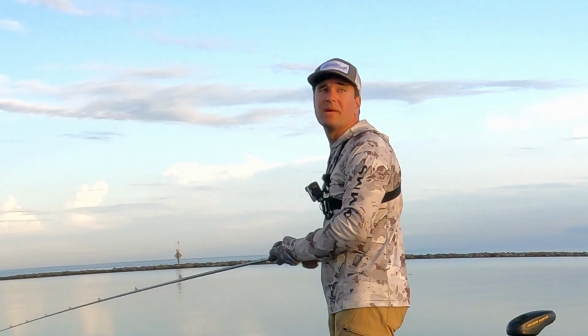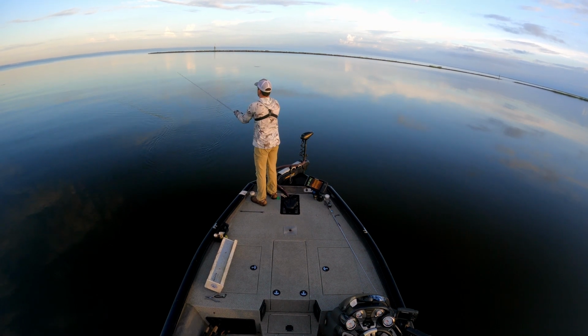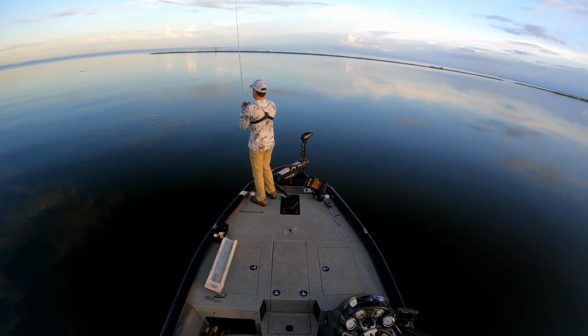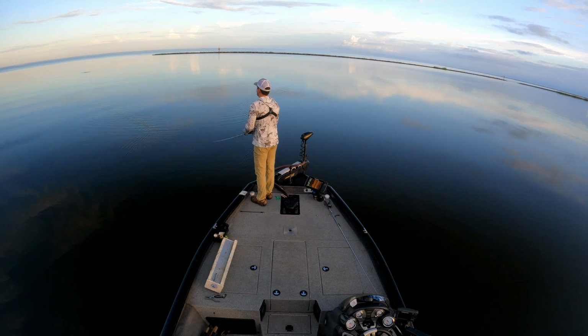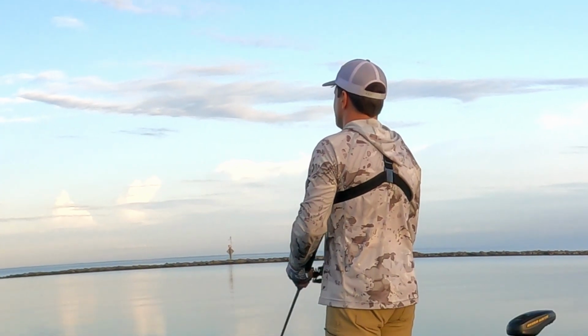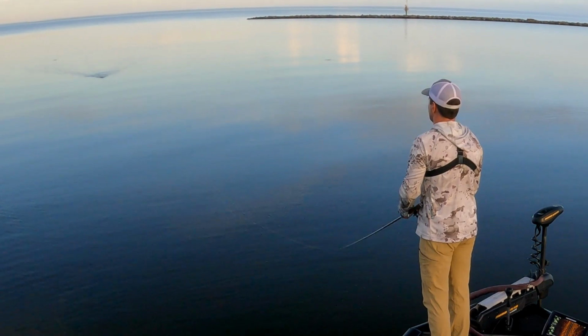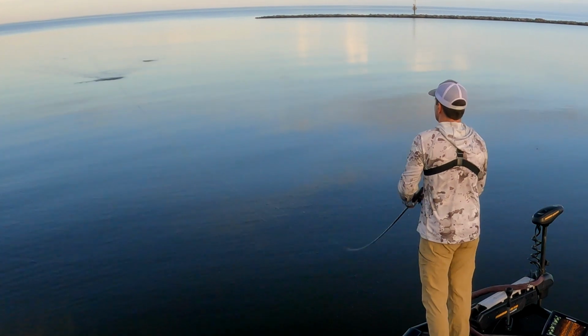Sun, please do not come out today. Come on, man. It's forecasted to rain almost all day, or at least in the morning, and we're not getting it. Well, I'm fine with not getting rain. I'd just like to have the overcast weather. If that sun comes out and this topwater bite dies, then I'll just have to find some other way to catch these fish. There we go.